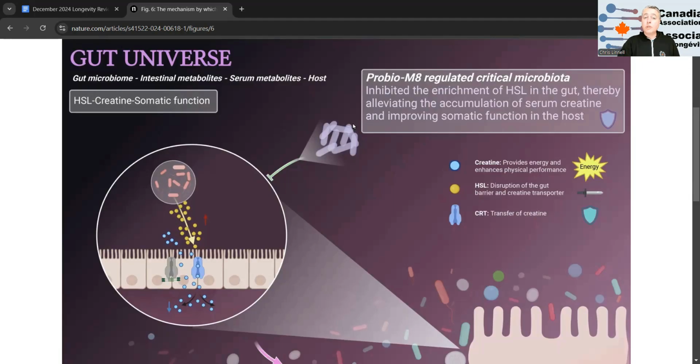So the authors conclude that ProBio M8 regulated critical microbiota. It inhibited the enrichment of HSL in the gut, thereby alleviating the accumulation of serum creatine and improving somatic function in the host. In layman's terms, basically, ProBio M8 changed the gut microbiome and stopped the bacteria producing, or reduced the bacteria producing HSL, which meant that more creatine was taken up into the body, which turned out to be beneficial for the muscles and thereby reduced their 5 times chair stand test. Now, of course, the question is, could they have just taken creatine on its own?